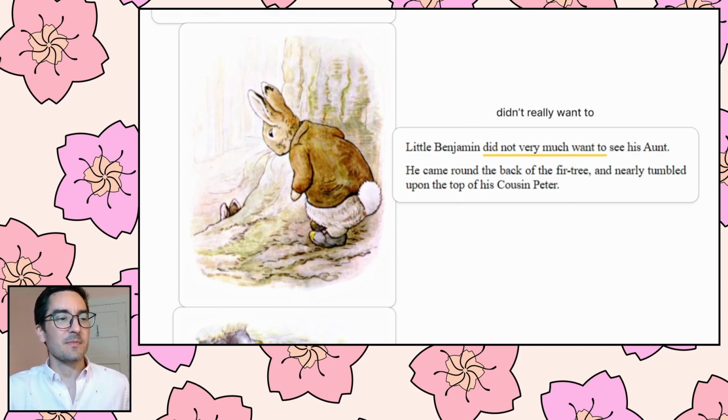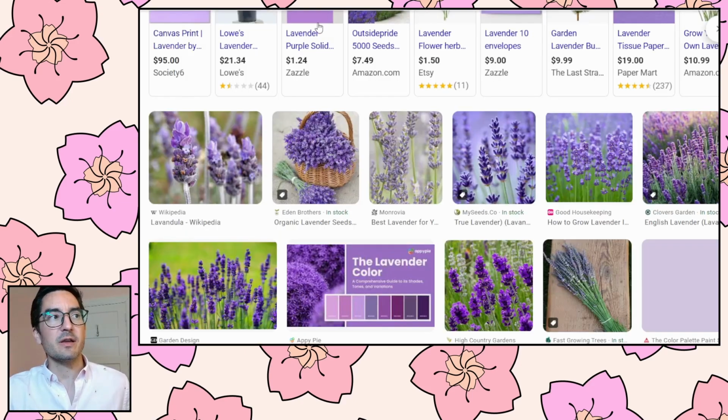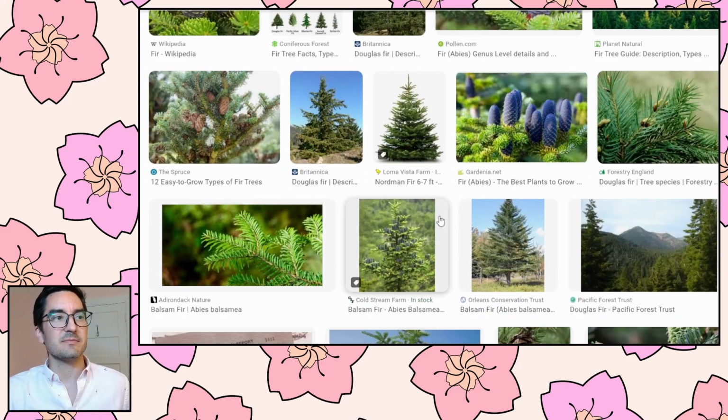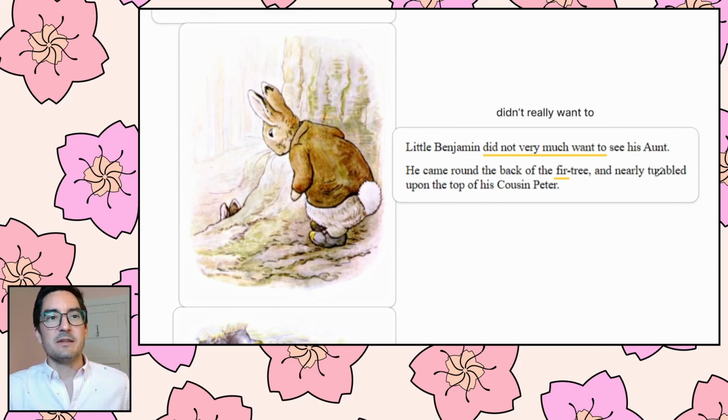Okay. He came round the back of the fir tree and nearly tumbled upon the top of his cousin Peter. So their house is under a fir tree. A fir is a type of tree that just looks like this, like an evergreen tree, like with needles. Okay? And he nearly tumbled upon the top of his cousin Peter. Tumble is kind of like fall down, but like all over, boom, boom, boom. Okay? Fall down, but a little bit like rolling. Fall and roll.